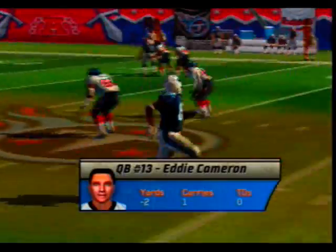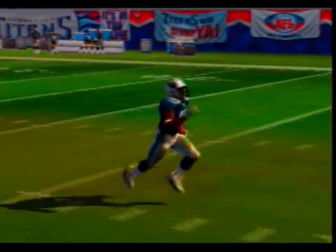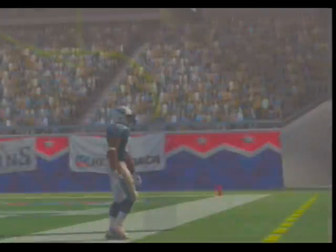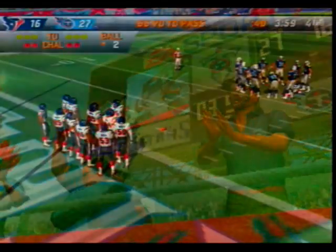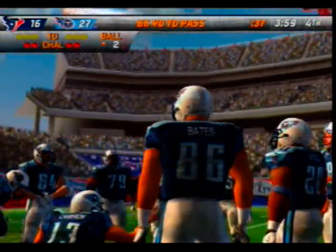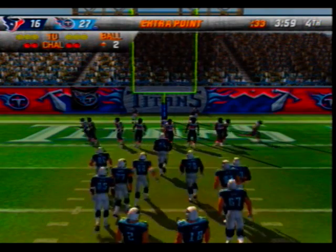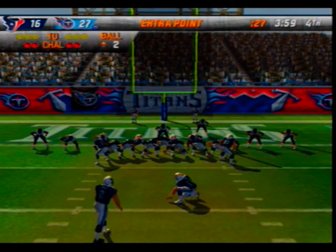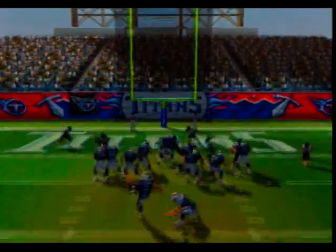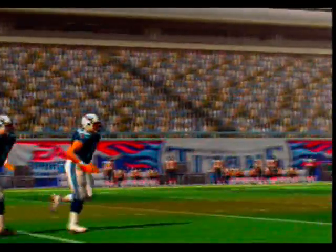Watch it here as everyone takes care of their assignment. The pass is thrown where the receiver can make the best play on the ball, and it's 6 points. The point after is good. They have a 12-point advantage now after the touchdown.